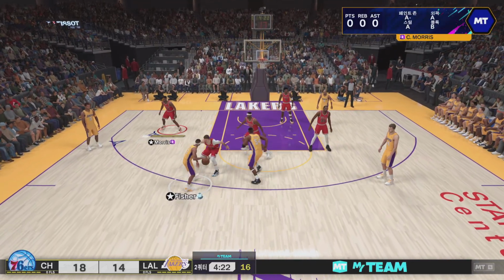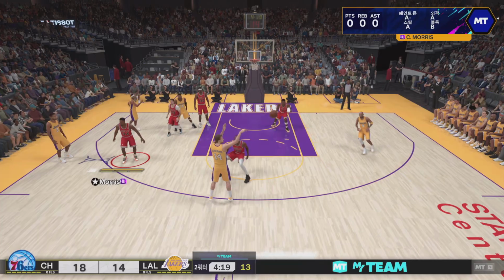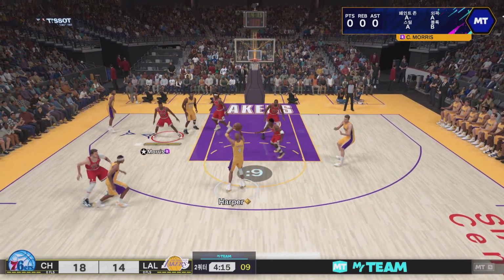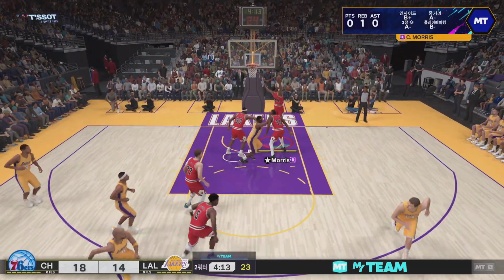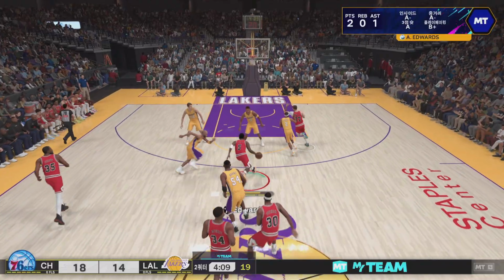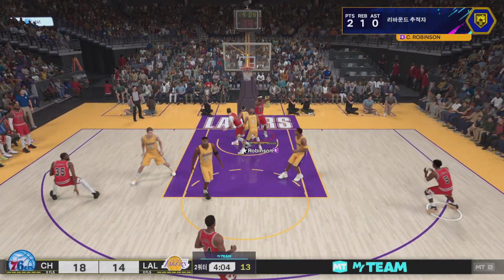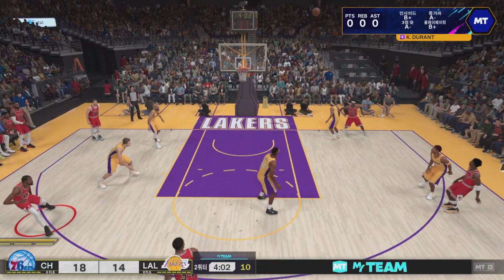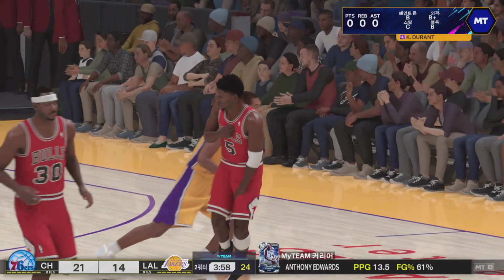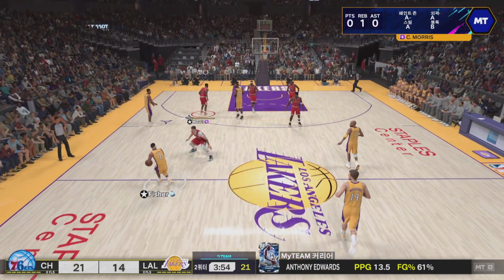Here's Fisher. Pass to George. Here's Medvedenko. Here's Harper. Top of the key jumper, no good. Edwards with it, guarded now by George. The kick out to Edwards. From downtown, Anthony Edwards reigns one in. Well, Edwards looking almost automatic there. Didn't wait too long to put that shot up.